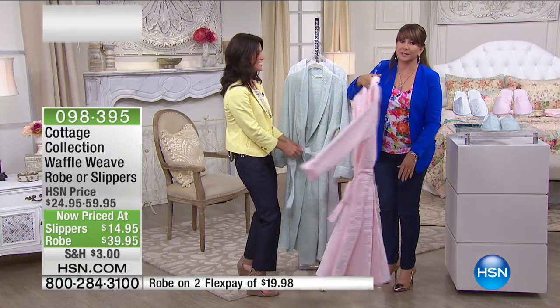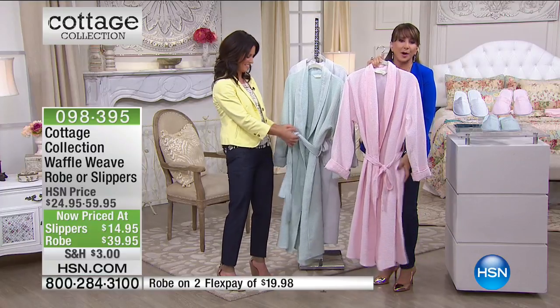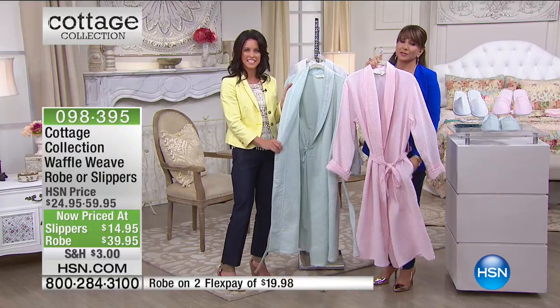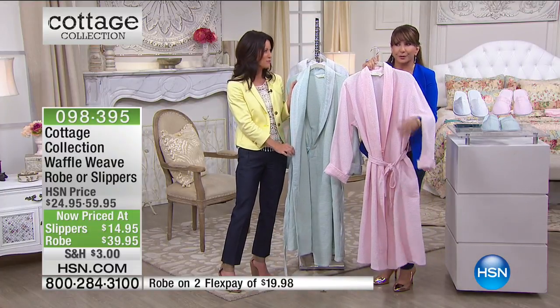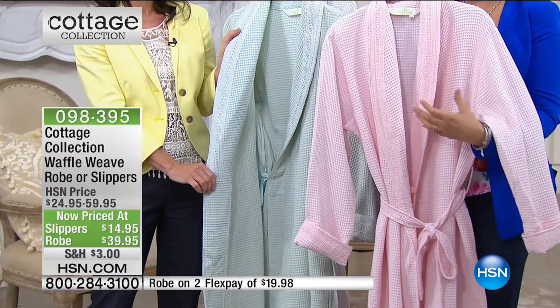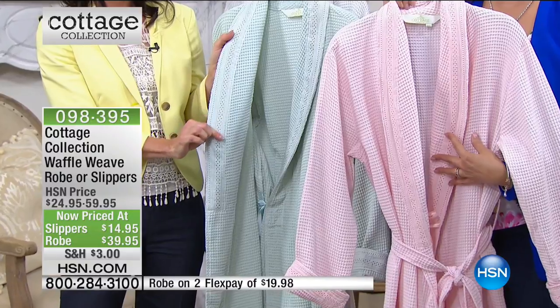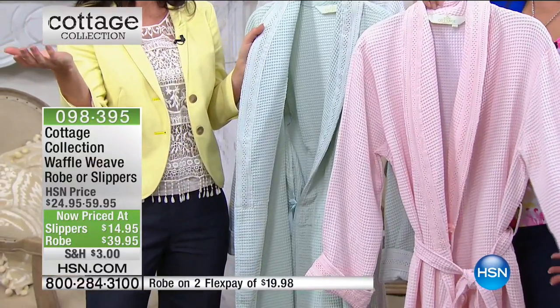I would love to put this on and just lounge. We actually have Kate here, who came in to model the robe for us. Thank you, Kate. And this is that waffle, okay? So what this means is you have cotton, and then you've got this wonderful texture, thirsty cotton, but then also has airflow. So sweet, and it absolutely is designed to match the same color palette as the entire collection.